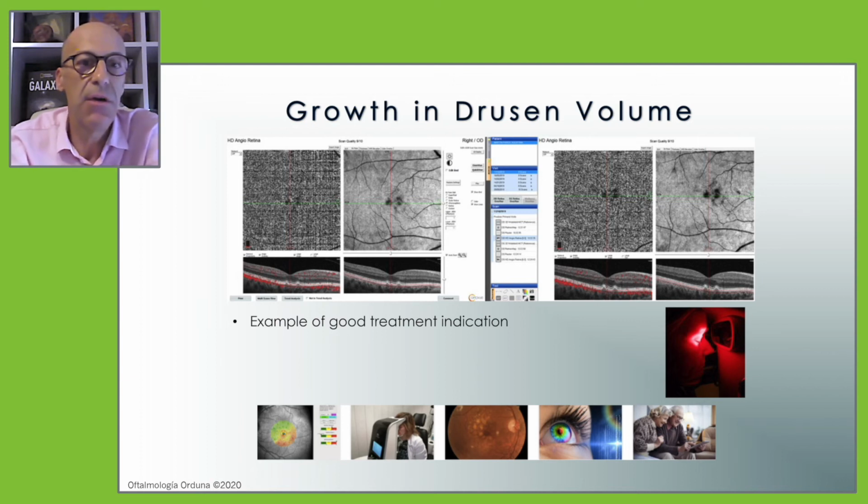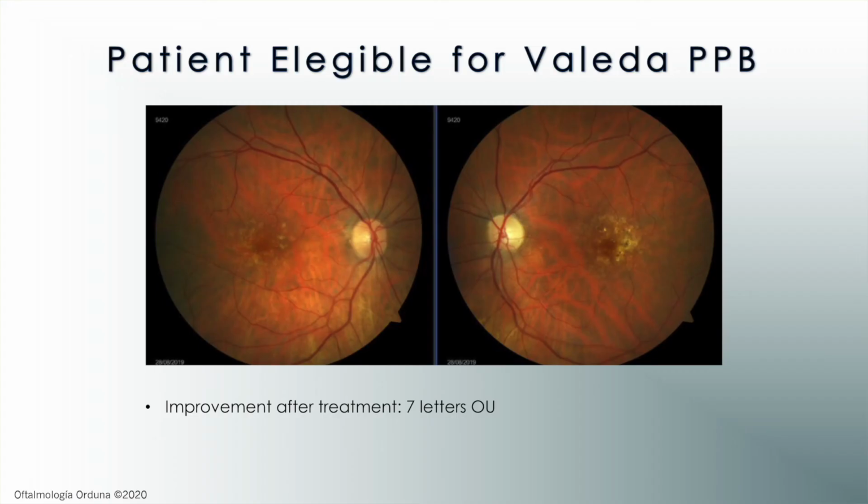If the drusen are growing or changing, or visual acuity is going to diminish in the follow-up, this patient is eligible to be treated with photobiomodulation. Then, if you see growth in drusen volume over a 6 month period, it's a good case to be indicated for photobiomodulation. Here you can see a patient with soft drusen, perifoveolar in both eyes.